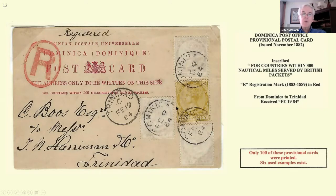And then for whatever reason, he or she decided to send it registered. So they had to add another two 1-penny stamps to make the total rate up to 3.5 pence to send this postal card. But what makes this really unusual is just finding one of these 300-mile cards actually used.